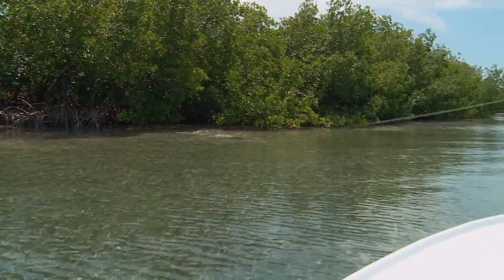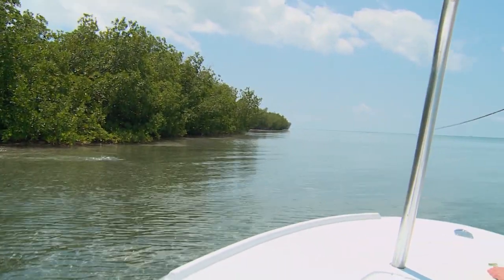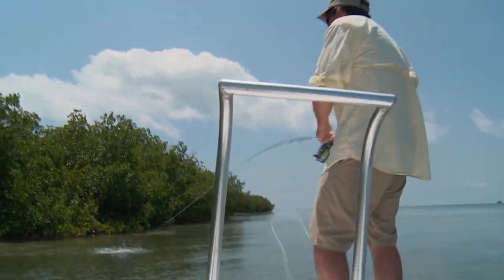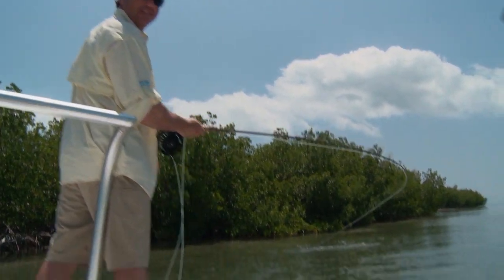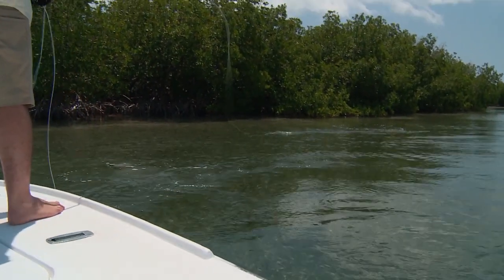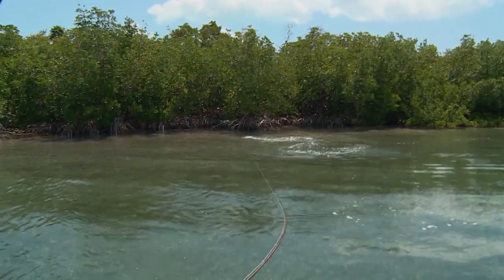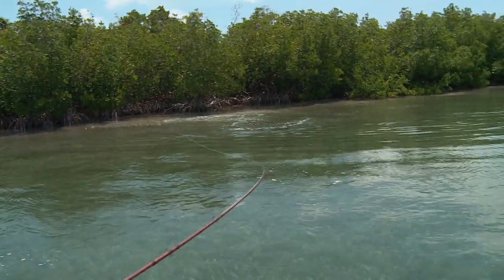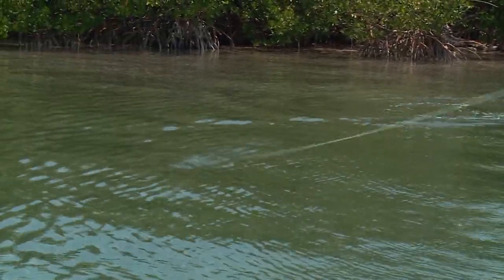I got him. Finally made the good cast and got him. Gee, that was tough. Made the good cast under the tree and he came out and ate it. That's about as tough as fishing as you're gonna get right there for snook. Whoa. Gotta keep him out of the mangroves after. Get him out here. But that's about as tough a cast as you're ever gonna have.